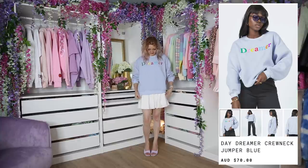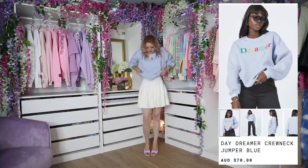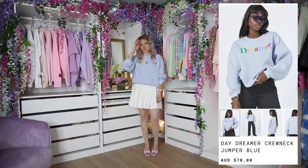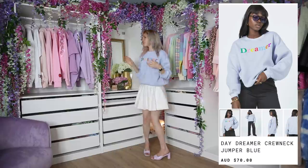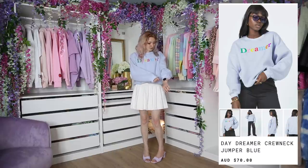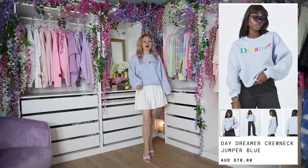See how it's this long usually. It doesn't look quite as nice when you wear it like that. But if you lift it up, and tuck this part in under, you get this really nice kind of slouchy look, and the embroidery is really chunky. It's like 3D detailed, chunky, says Dreamer. This is so nice. This shade of blue is so sweet. I love this. I love it.